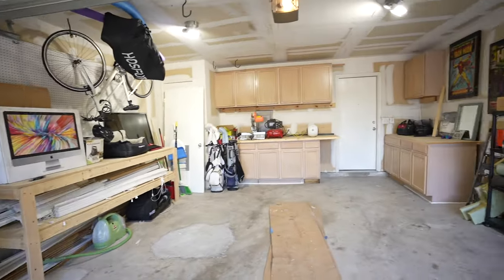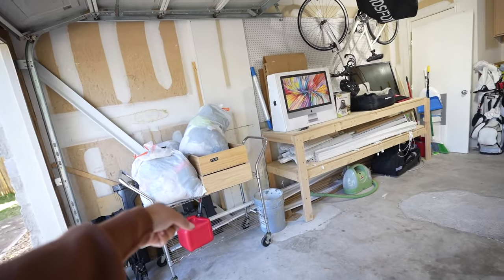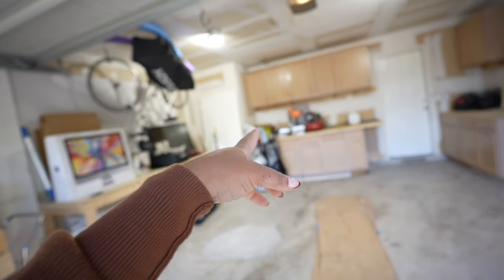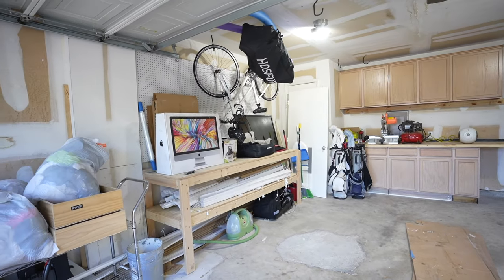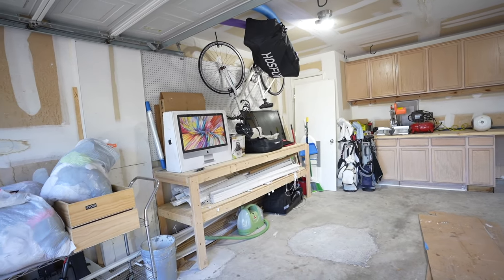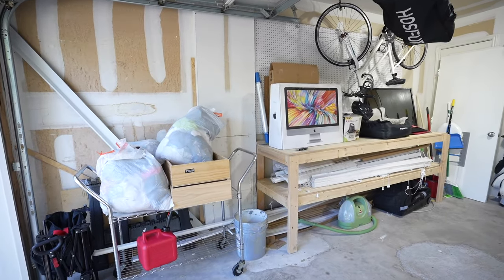But anyways, we did it. Let's show you guys around. The house actually came with a lot of the shelving and the cart in here. And they did leave a lot of stuff in the cabinets, like paint and just random other things. So we did throw a couple things out, but we're just gonna keep the paint in there. But this is what it looks like.